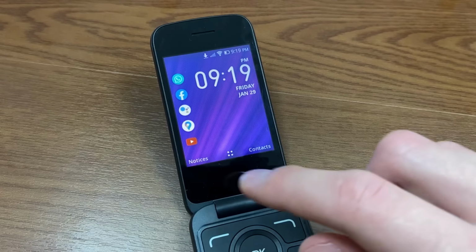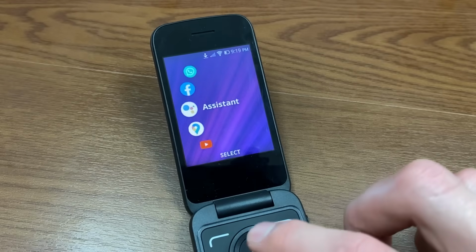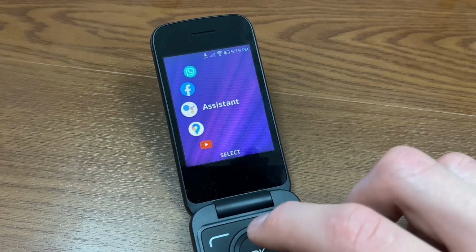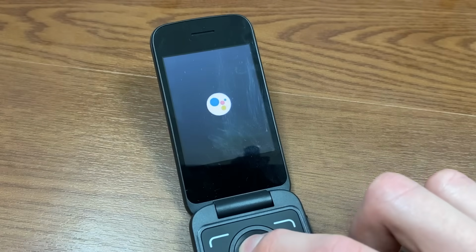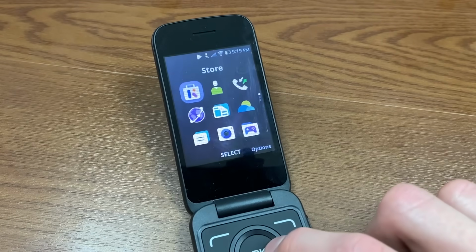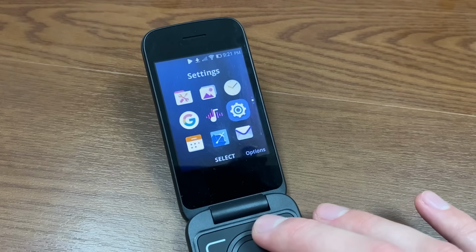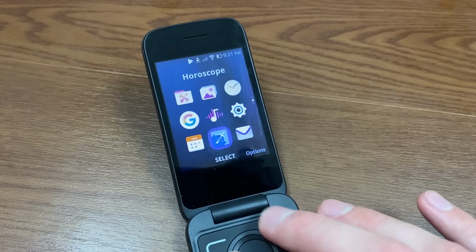And now I want to see if we can change this quick launch area here. So let's try, if I were to, let's say, press and hold the OK button. No, that doesn't do anything. Maybe in settings. Let's see if we can go into settings here. Well, there might be a way to change it, but it's just not in the settings application.